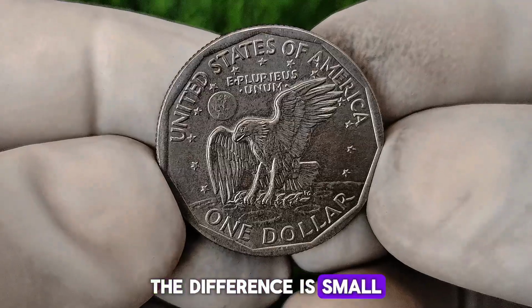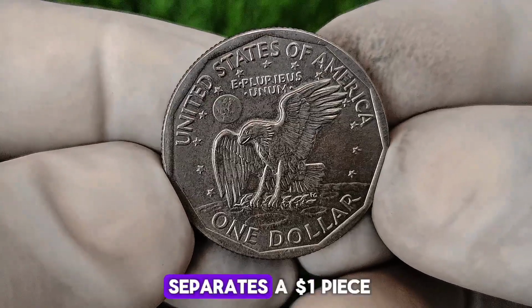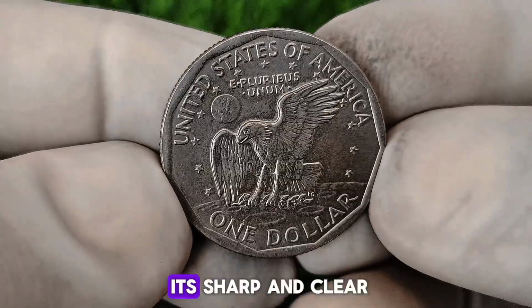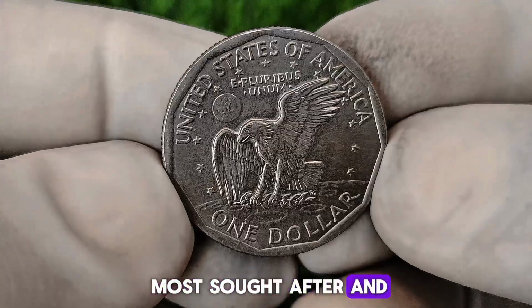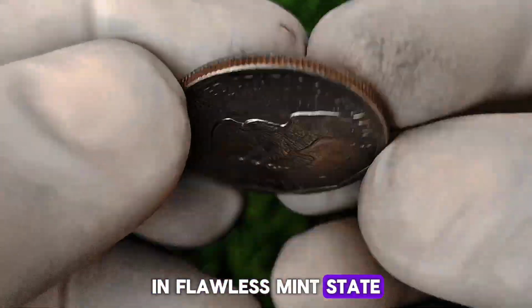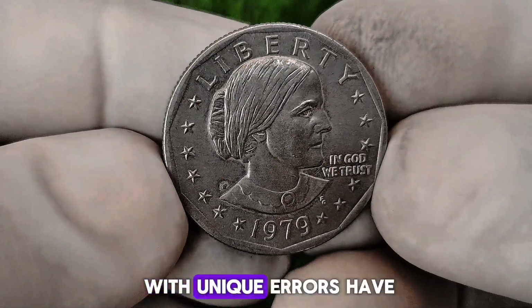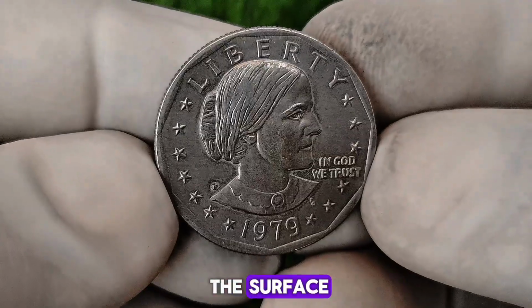The fascinating part begins with the Type 1 and Type 2 varieties of this coin. The difference is small, barely visible to the naked eye, yet this tiny detail separates a $1 piece from a coin worth thousands. The Type 2, with its sharp and clear S or P mint mark, is one of the most sought-after and rarest versions ever discovered. A single example in flawless mint state has been auctioned for more than $15,000, and some proof versions with unique errors have crossed $20,000. But that's just scratching the surface.